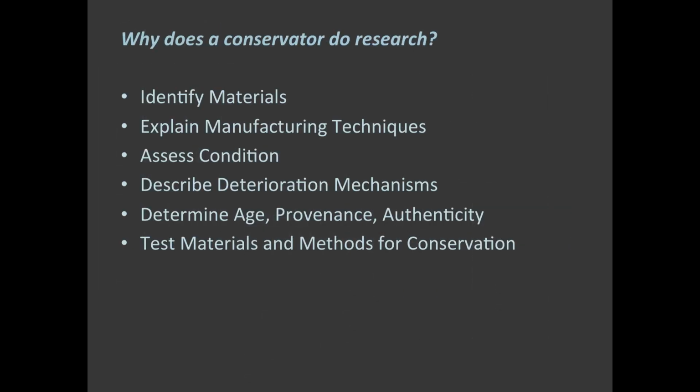When examining an object and preparing for its treatment and long-term care, conservators often conduct research. This research may identify materials, explain manufacturing techniques, assess condition, describe deterioration mechanisms, determine age, provenance, or authenticity, or test materials and methods for conservation.